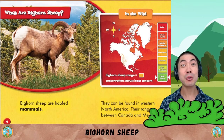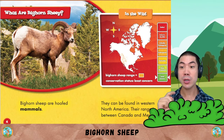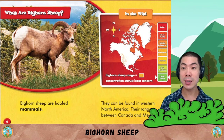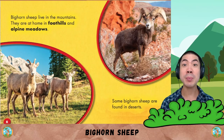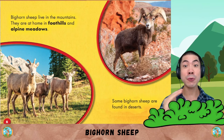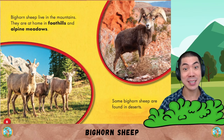What are bighorn sheep? Bighorn sheep are hoofed mammals. In the wild, they can be found in Western North America. Their range is between Canada and Mexico. Bighorn sheep live in the mountains. They are at home in foothills and alpine meadows. Some bighorn sheep are found in deserts.